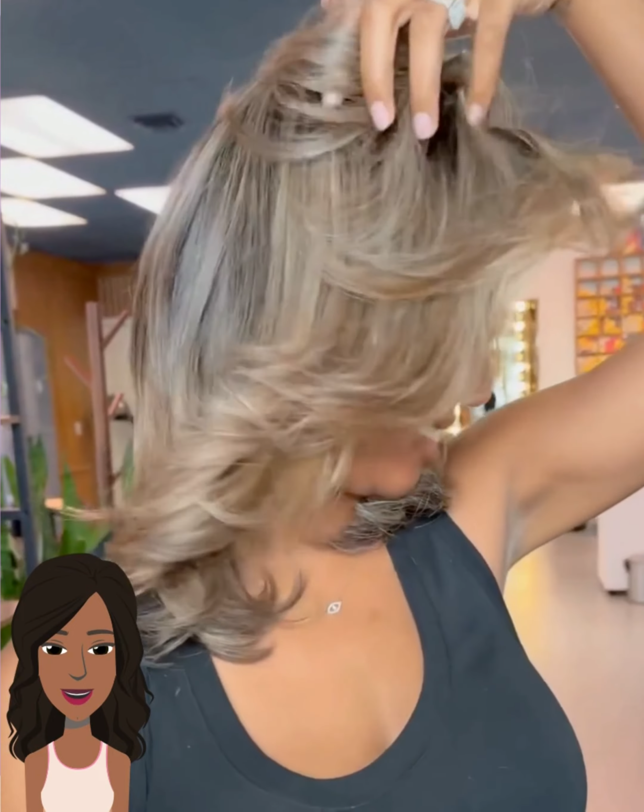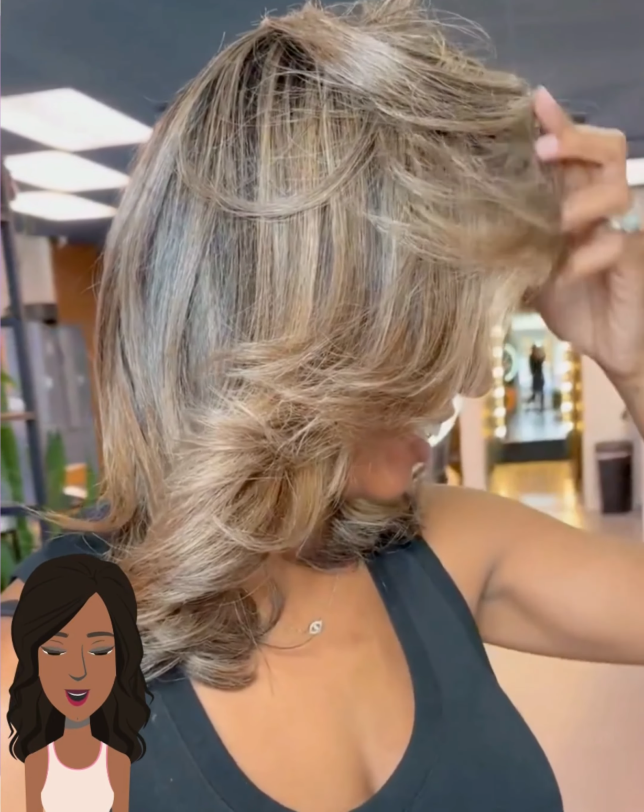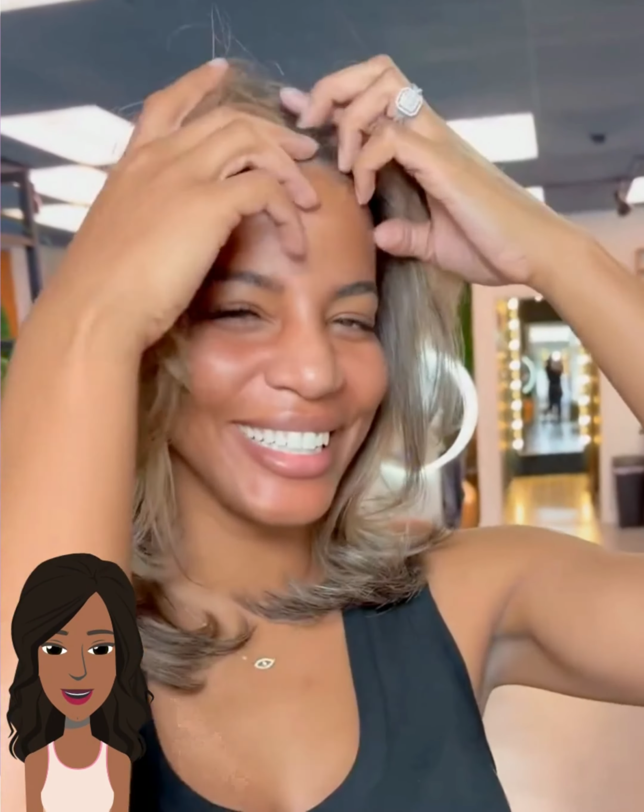Stylist did a gorgeous cut and color combination for this bob. She looks amazing. And then we see someone rocking out some layered shoulder length hair with a dimensional blonde coloring. Her hair looks so healthy, beautiful color. Very nice.